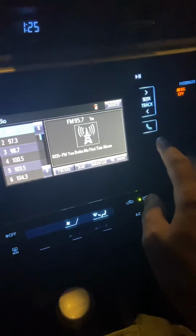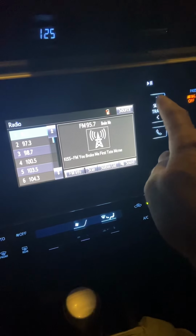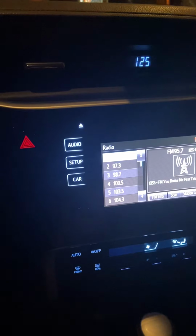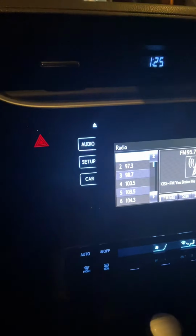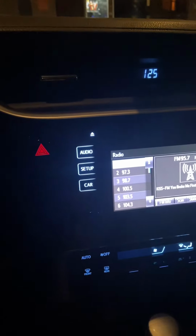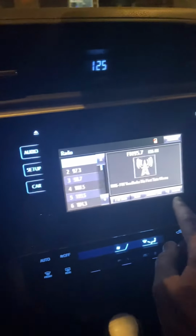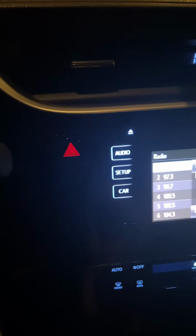And over here is your phone, so you can actually dial numbers and stuff. Of course, you have your Seek tracks and your Seek stations, your ejection, your CD player. I haven't played a CD yet because I play my phone. And over here you got your audio and setup and everything. You can customize your vehicle, customize the headlights. You can customize the automatic locks. You can set up the radio. You can set up the different stations. You can also set up your audio by this button down here. This is your station list. You can scan different ones and you can get the information off of it.